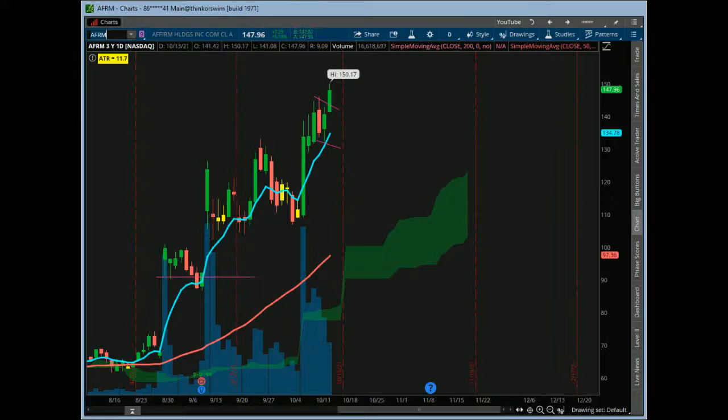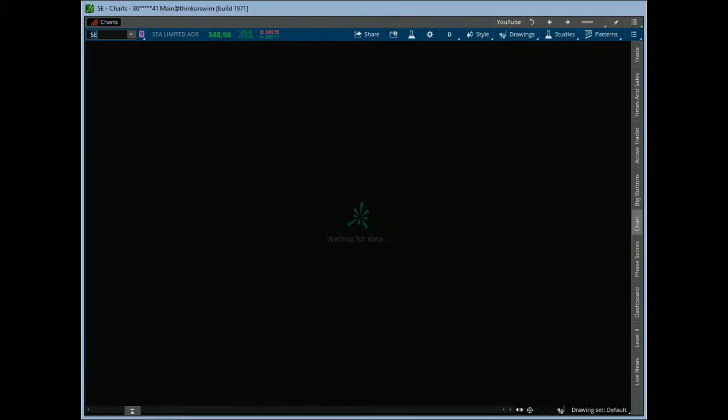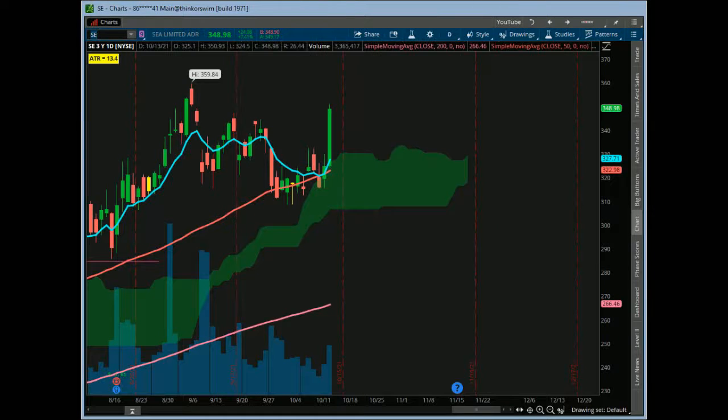AFRM. Great find from you guys in the live streams that we've been looking at, Affirm Holdings. Bull flag breakout here this morning. Let's see if that can continue to hold up here today. SE, again, big pop on SE here today, just right off of the cloud for a big volume move on the open right here. So again, see if that gets any follow through there.